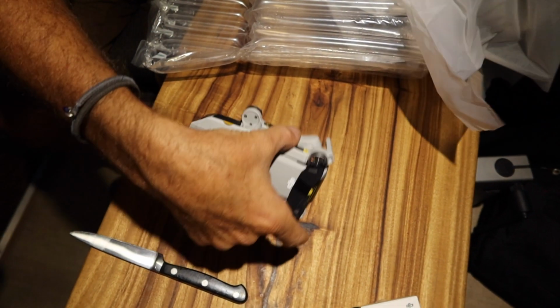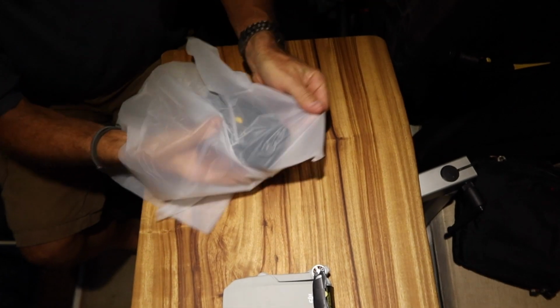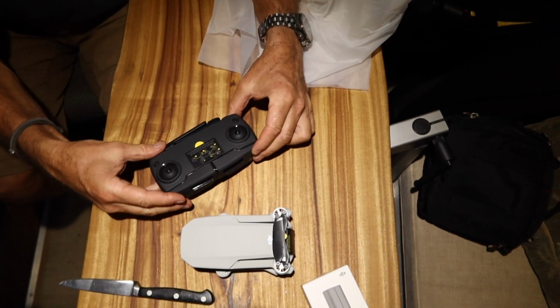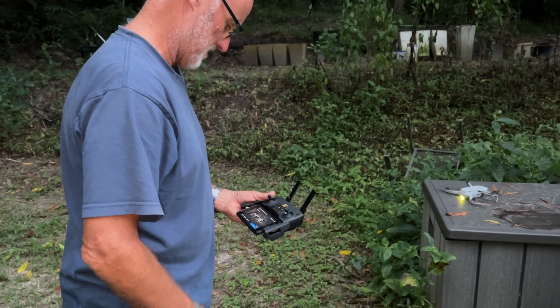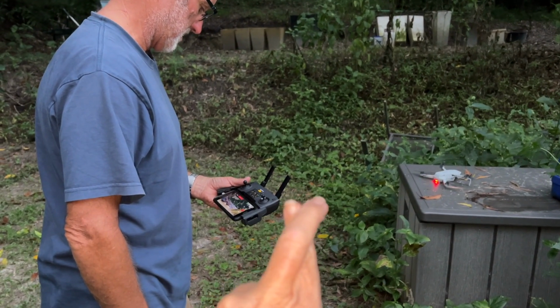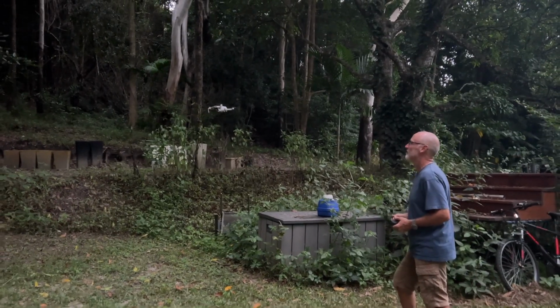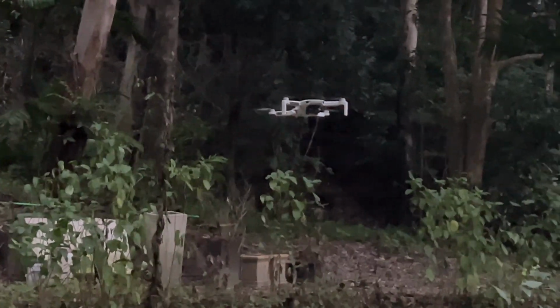There's our new drone. Compatible remote control, which looks exactly the same. So here we go with the new drone. Nigel's going to do a quick test flight. Cross fingers, everybody. It's in the air. Welcome home.